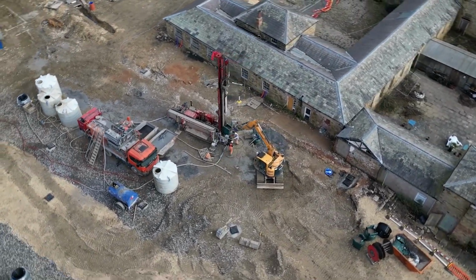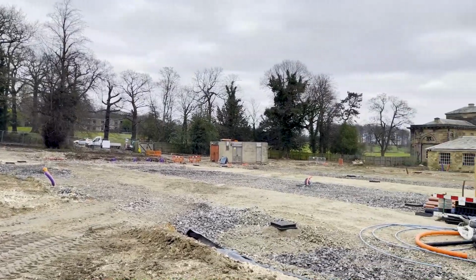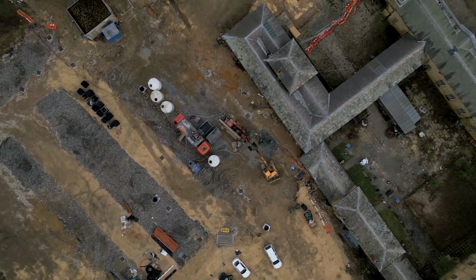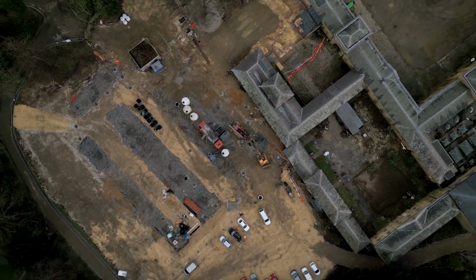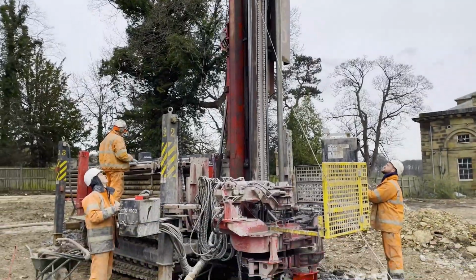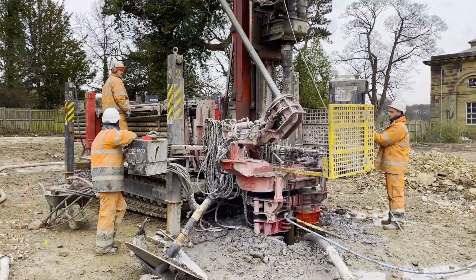Over at the stables, the new car park has been a hive of activity. The site has been levelled and significant new drainage works have been installed. In addition, 8 boreholes, each 204 metres deep, have been sunk into the ground to create a ground source heating system that will supply parts of the adjacent structures in the stables.